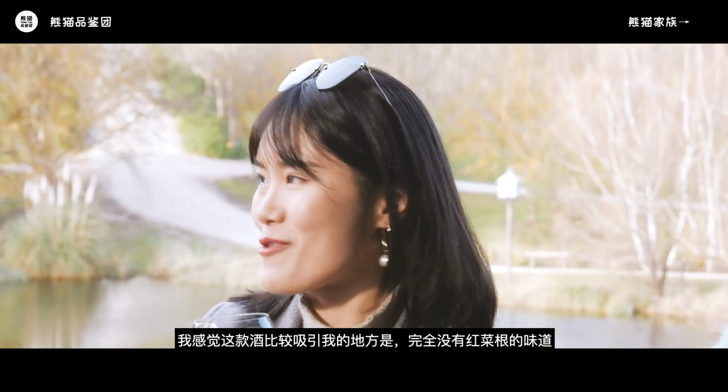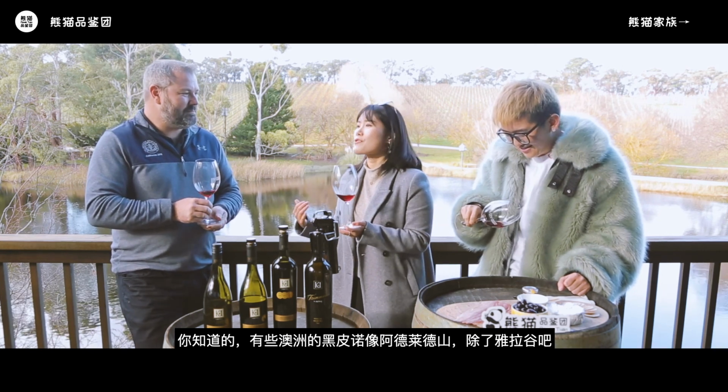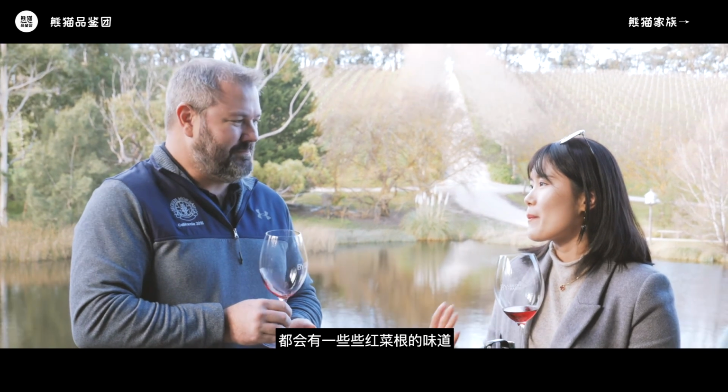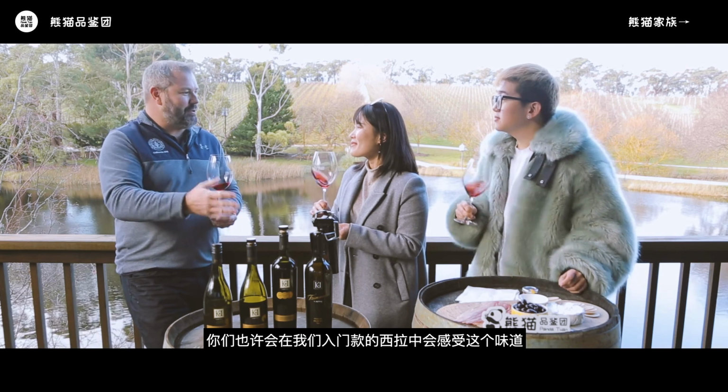I find it's a really fascinating thing that this Pinot hasn't got beetroot aromas, because you know there's some other hills Pinot except for Yarra Valley. Yes. Yeah, there will be some beetroot flavors. And you'll see that on our entry point Shiraz. Yeah. But it's just beyond the ripeness of where we like our Pinot, those characters.